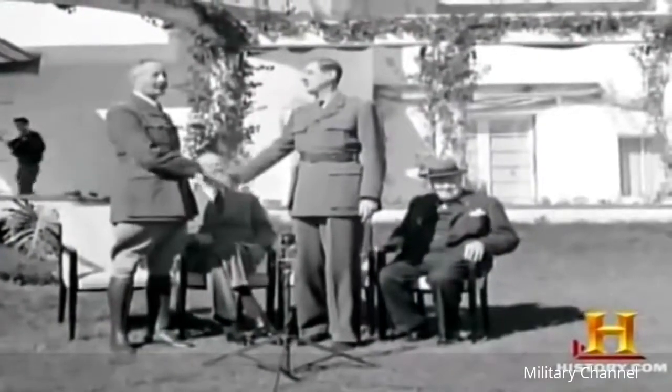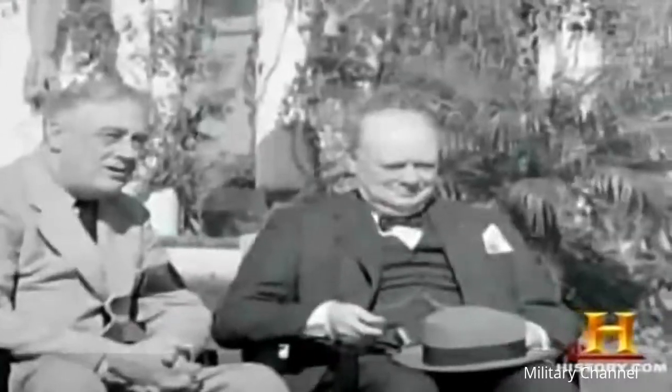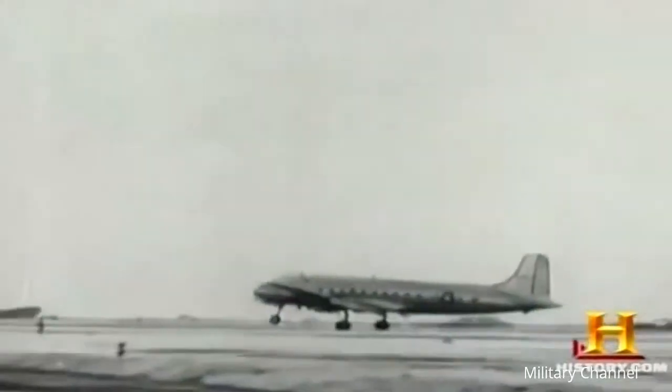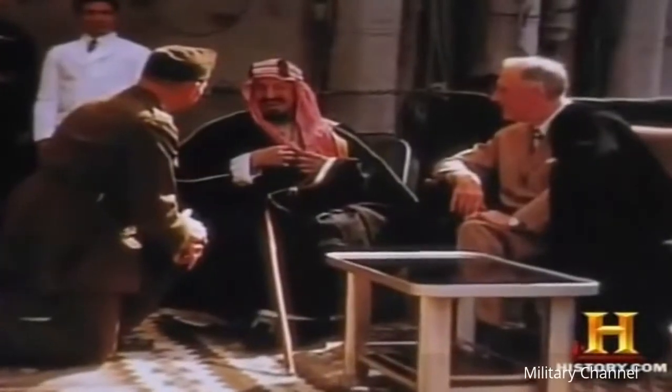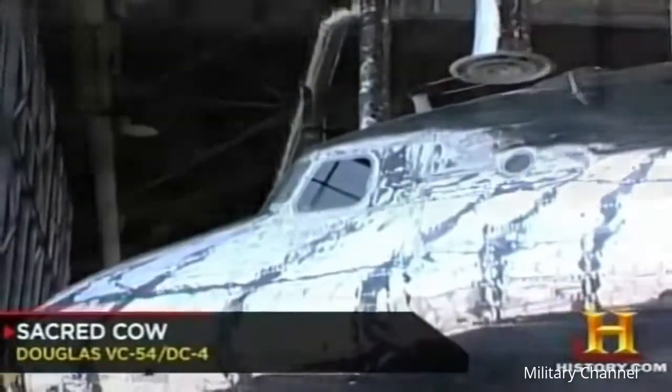Roosevelt's appearance in Casablanca allowed him to engage in personal diplomacy with his Allied counterparts at a crucial stage in the war. In December of that same year, he flew to Tehran on a C-54 Skymaster. Clearly, the president needed a plane at his disposal, and a Skymaster was soon converted for his use.